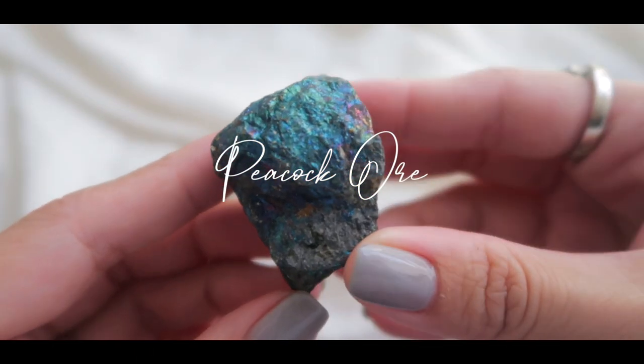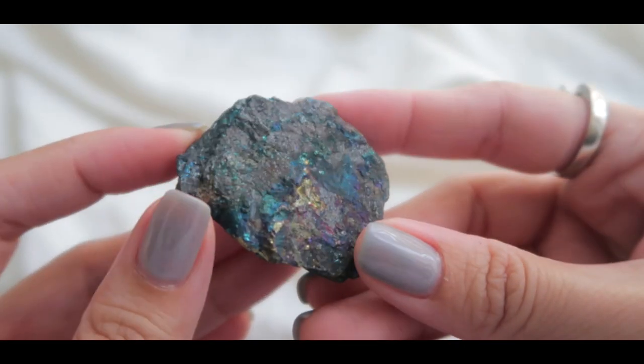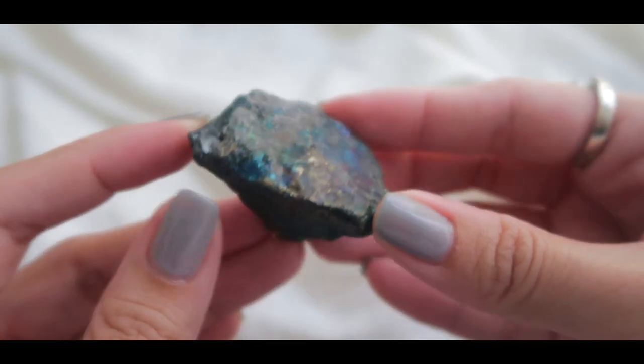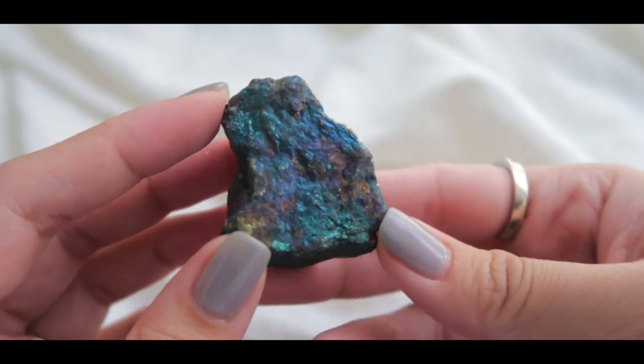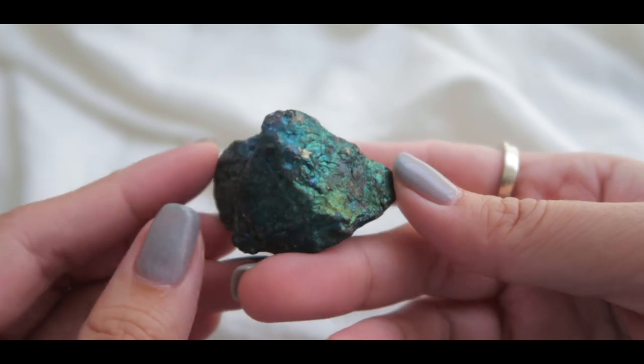It's also called bornite. And it is believed to be a stone of joy, appreciation, and acceptance. It is also thought to heal the chakras, stimulate adrenaline, and help the body create and use calcium. So that is peacock ore, or what they call bornite.